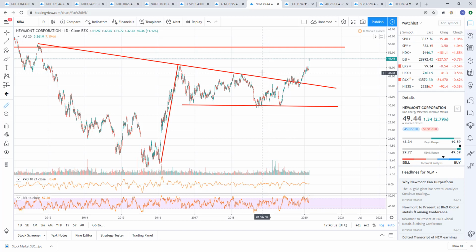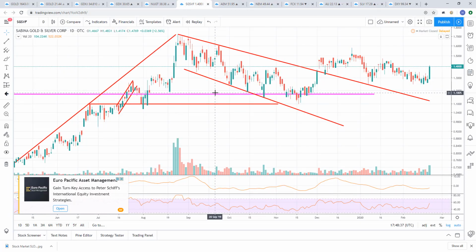And so the junior miners are starting to look a little more promising because of just the bullish action in gold, and the majors are participating. And so the juniors usually are like rocket fuel when it comes to gold miners.